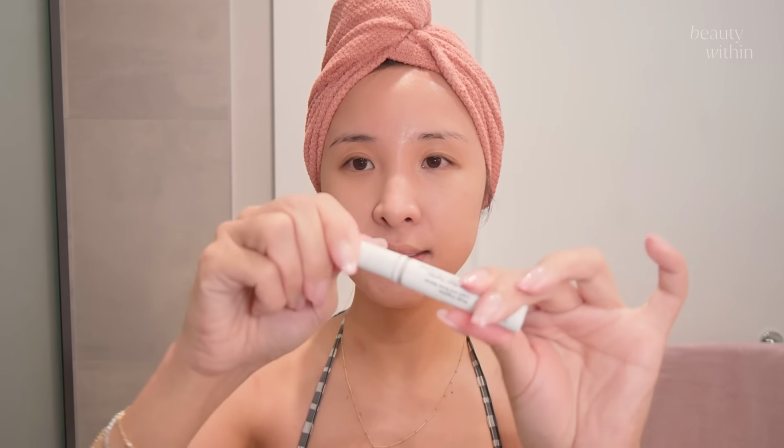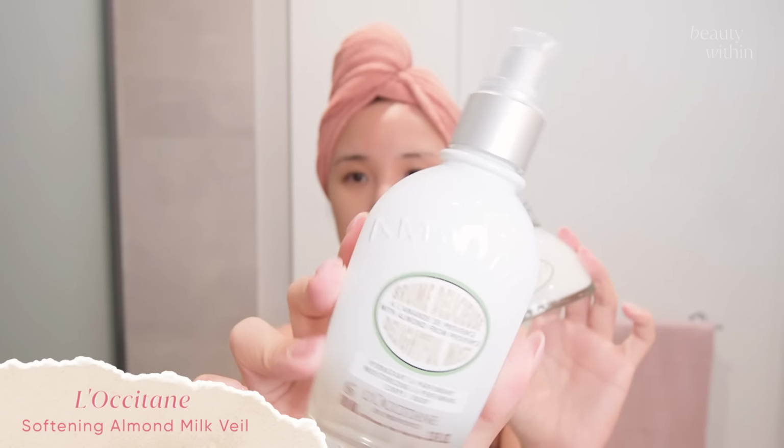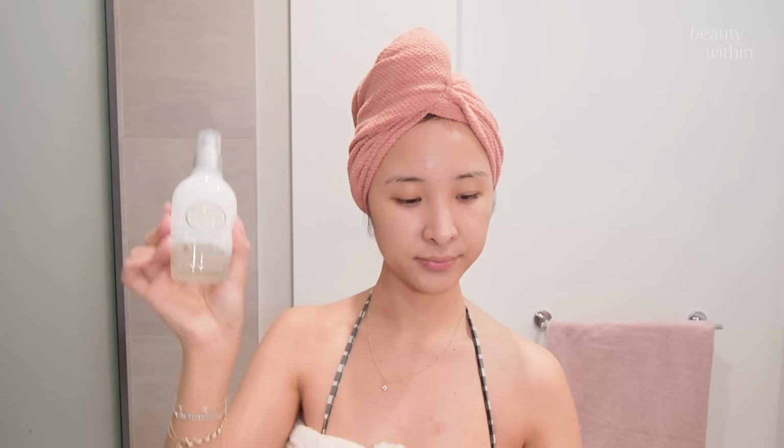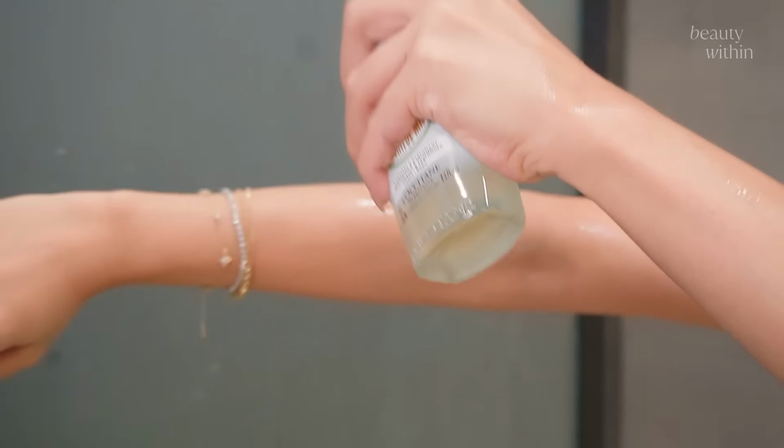Then my favorite line from L'Occitane is actually from the almond range. It's my ride or die. The scent is just divine, I cannot even explain to you. So I'm using the mist today because it's moisturizing, it's super lightweight, it smells so good, and once again, it's not sticky. In the winter months, I'll use the moisturizer a little more often. Love that too. So both are a hit in my books.